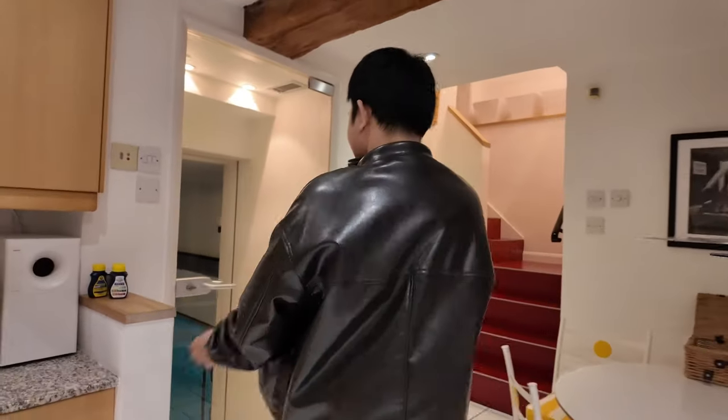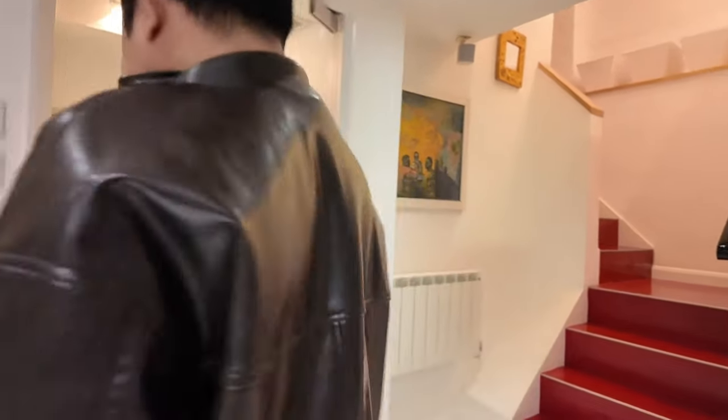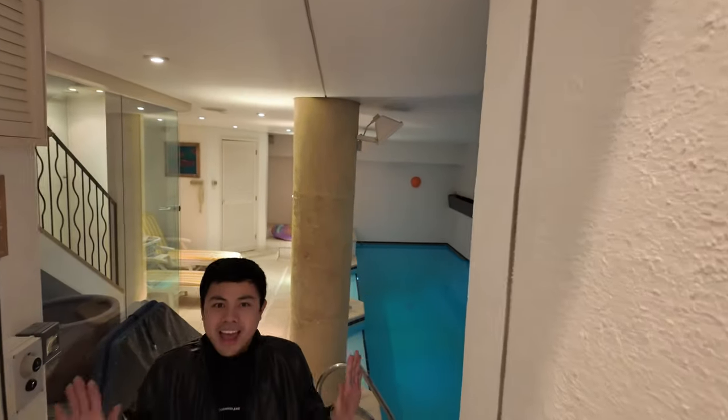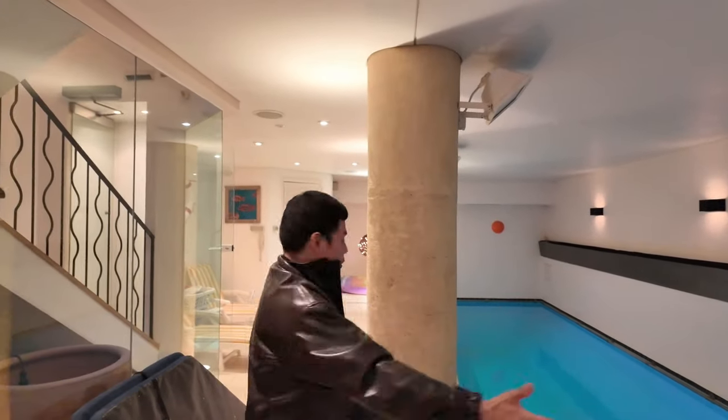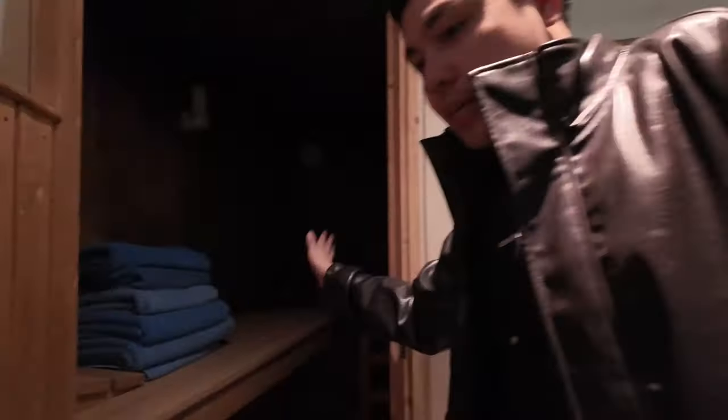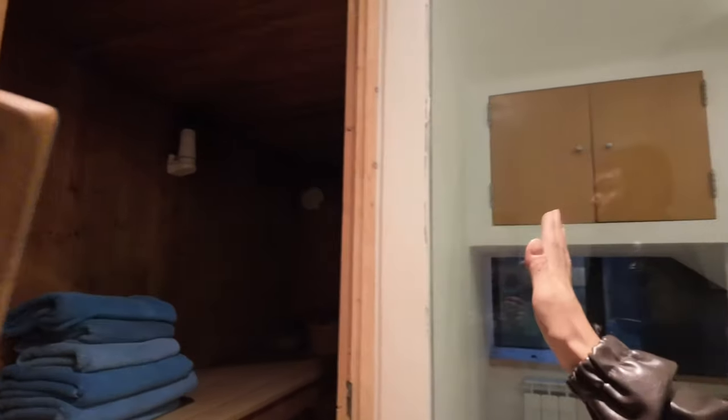So, now, I'm going to take you to our pool area and sauna. And there's a sauna? Yeah, I think so. So, guys, oh my god, it's so warm in here. So, this is the swimming pool, obviously. And then we have a sauna here. Wow! But at the moment, it's not turned on. We need to turn it on later, right? Yes, later, yeah.